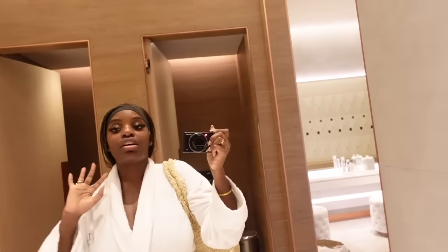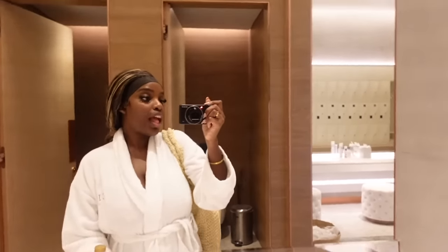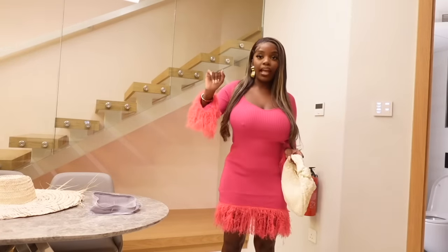So I'm gonna go upstairs, do my wash off, do my makeup, and get ready for dinner. And we actually have to find out where to go because I have no idea. But yeah, there you go. Outfit for the second night. This dress is from ASOS.